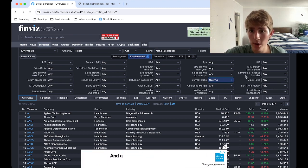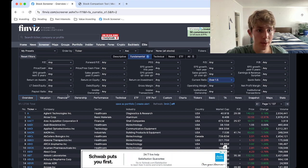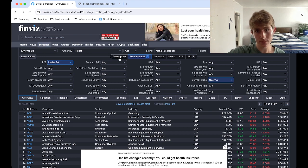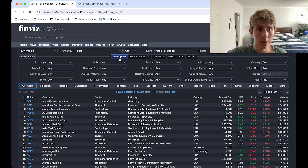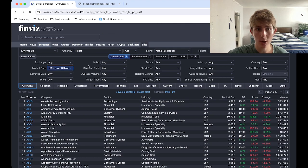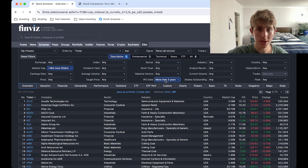I'm going to put quick ratio. I'm not going to do anything with that. I'm going to put PE ratio under 20, because that's the recommended max PE ratio by the authors of Security Analysis. Then I'm going to put market cap over 2 billion, so this will find companies over 2 billion in market cap. I'm going to put IPO date more than 5 years ago, because I don't want to find companies where I don't have any financials to look at.